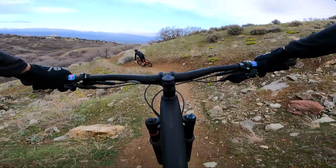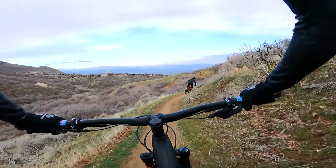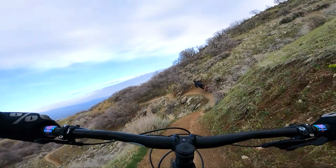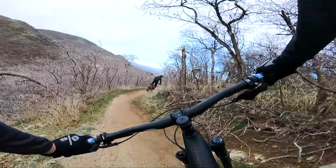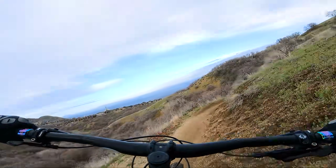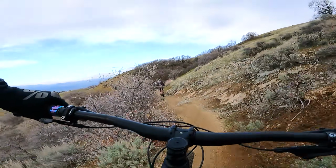Yeah, this bike's fun. Really easy just to hop off stuff. It's very playful and poppy. It helps that it rained last night too, so the dirt is just awesome with tons of traction.